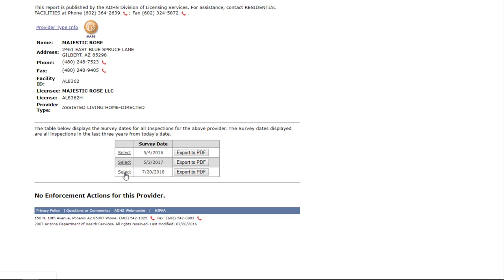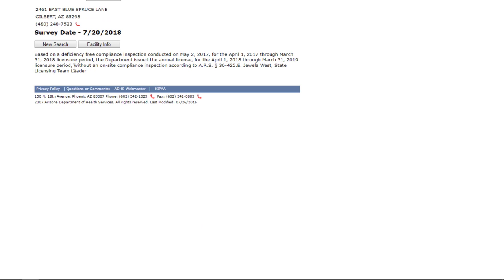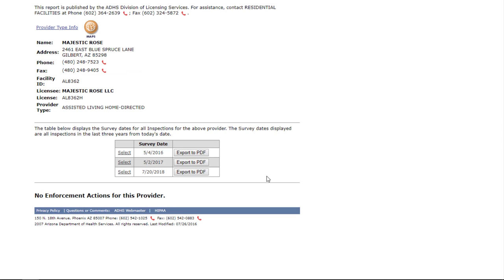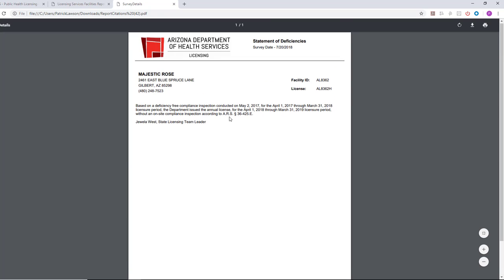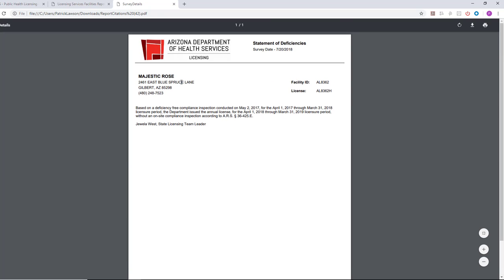Now, in addition to being able to click on these surveys and view the inspection report, if you're making a file of multiple facilities and wanting to print these out, you can go ahead and export as a PDF. And you'll see here that it'll pull up. I've now got a PDF version of that most recent survey. So if I was making a file, I could go ahead and print this out as one of the homes for consideration.